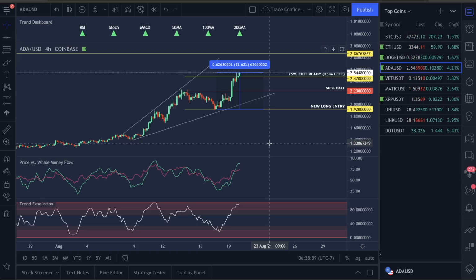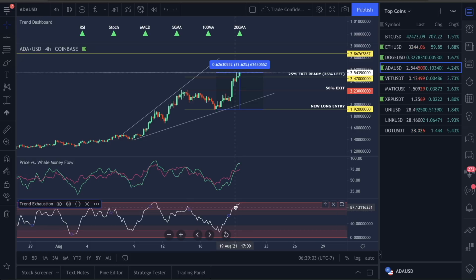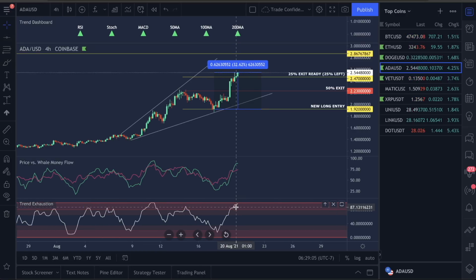Guys, Cardano squad, we hit all-time highs. Congratulations. Make sure you have these indicators on your chart over the weekend. Watch this very strongly in case we start seeing a move down. Watch the divergence as well.